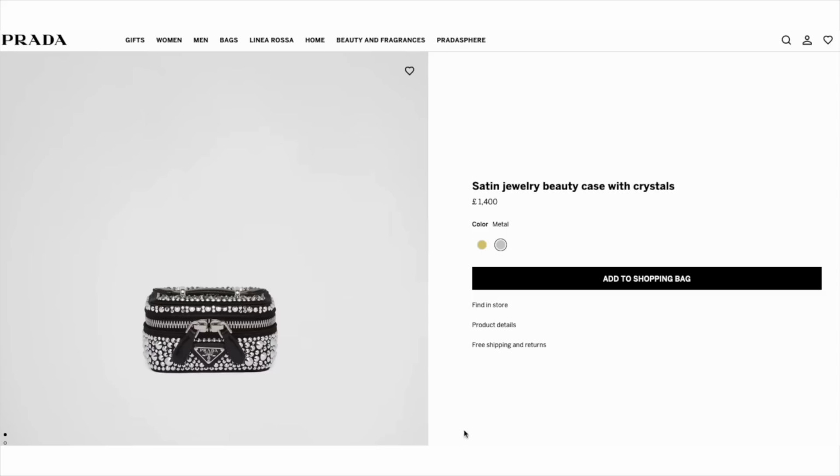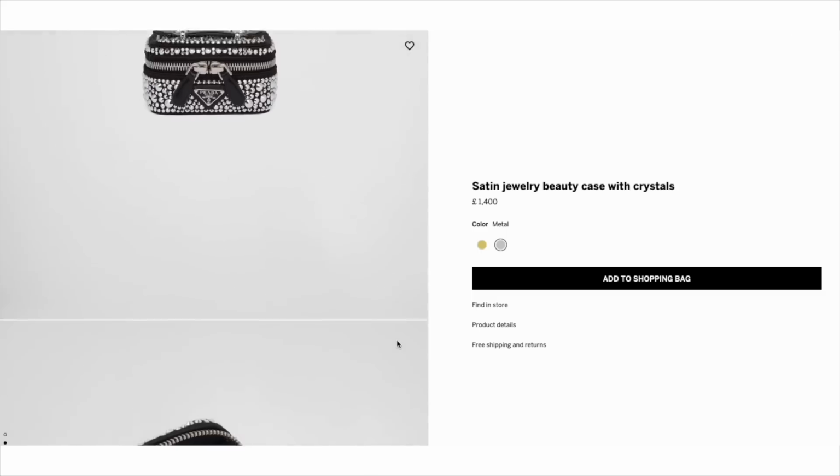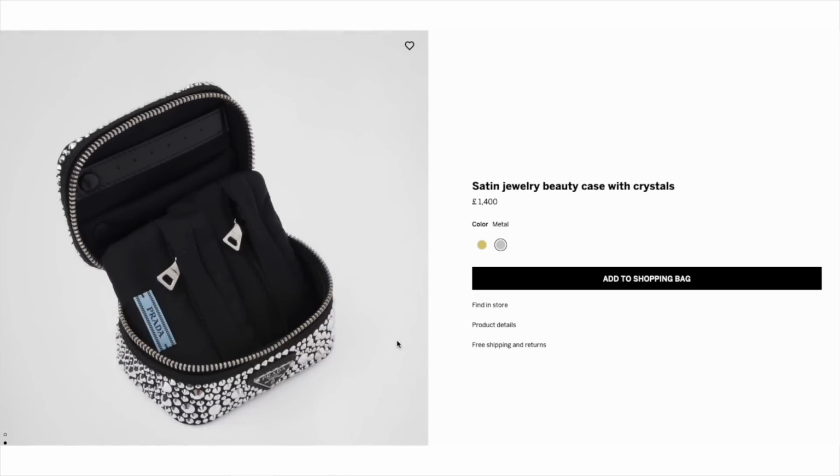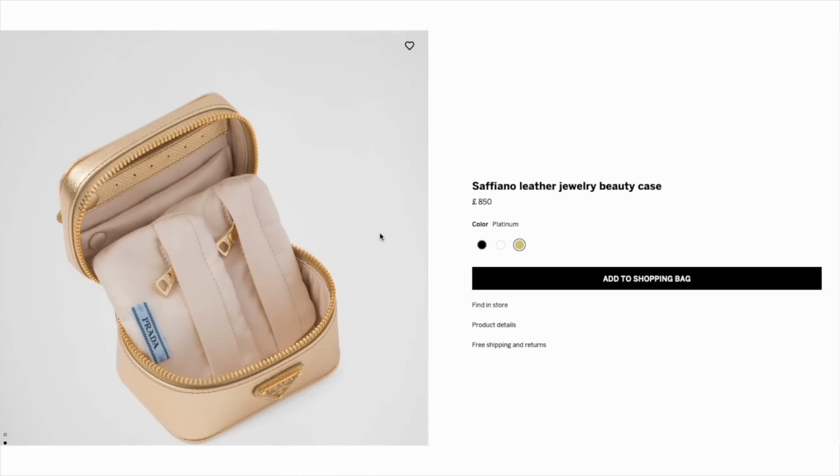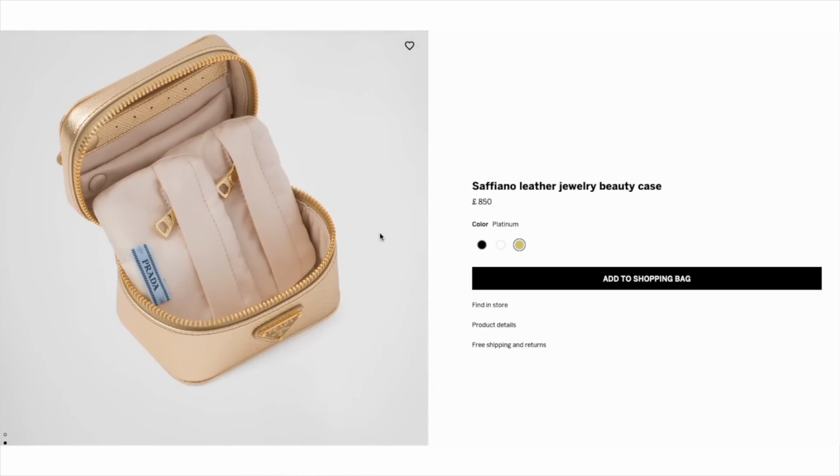And there are also some options from Prada. This one's £1,400 because it's crystallised. There is another one that's a bit less, which I'll show you here. But again, two items that are very, very sweet, very desirable, but rather pointless. Are you really going to use it? Or is that money better spent put towards the item that you ultimately want?